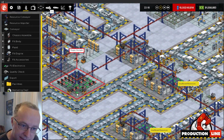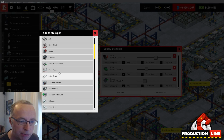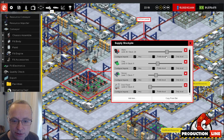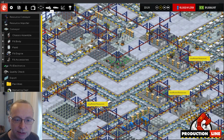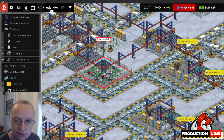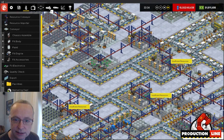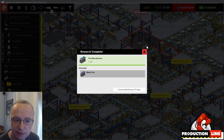I think the problem is here. Look, I'm stockpiling everything for car door panels. Door panel. Alarms. Really, what we should have is more like that. We should stockpile that up, and then they should move quicker. Look at that. That's moving way quicker.